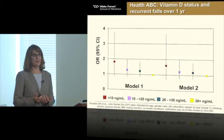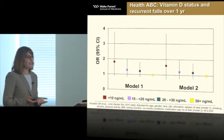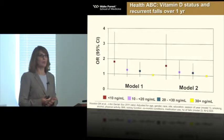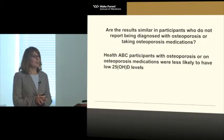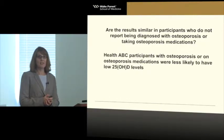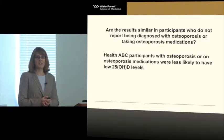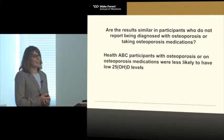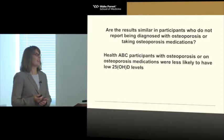That led us to wonder, well, what's different about Health ABC? One, these people were recruited to be well-functioning, so maybe they're just not as functionally worse off as some of the other cohorts that have looked at this. But we also noticed that when we looked at vitamin D levels across different chronic conditions, the people who had been diagnosed with osteoporosis or were taking osteoporosis medications had much higher levels of vitamin D. Now, they probably have higher levels of vitamin D because they've been told by their physician to take calcium and vitamin D to prevent a fracture. And how do you fracture? Well, you fall in order to get the fracture in most cases.